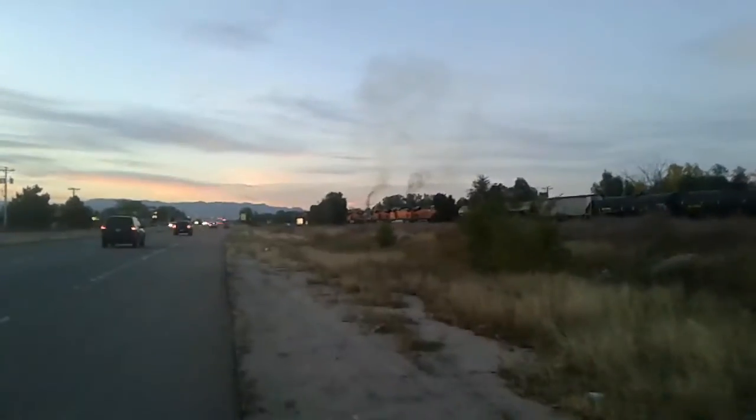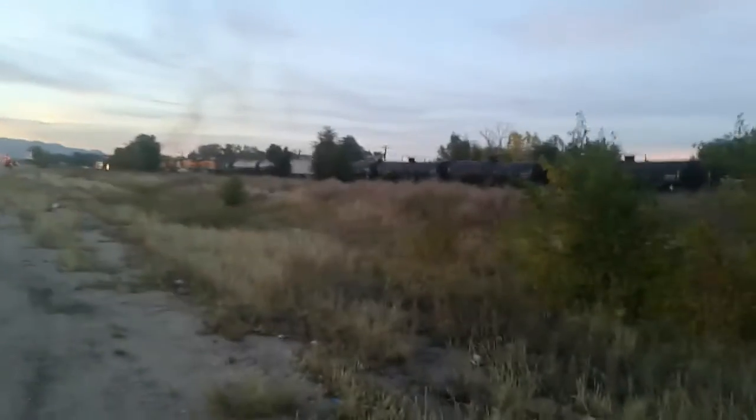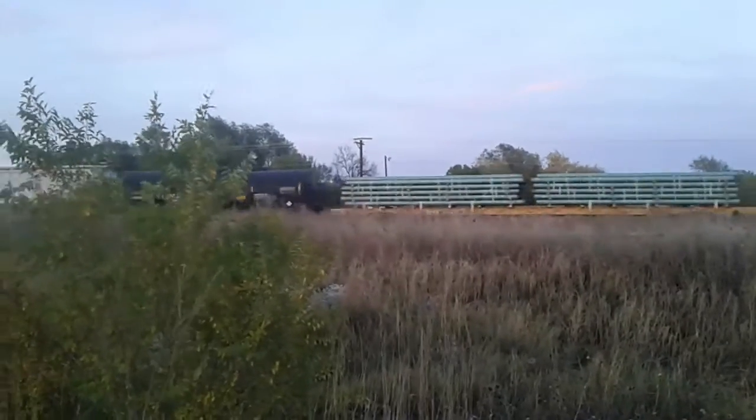Okay, guys, he's moving. I couldn't catch up. I'm sorry if it's shaky, but you see there's five engines. One of them is a Norfolk Southern. But I'm gonna get the rest of the train, so here it is. He started moving as I was riding my bike. So here's the rest of the train. Pretty cool.